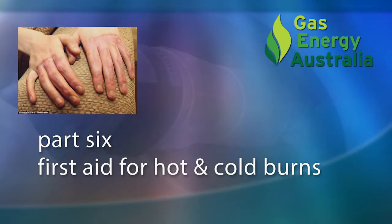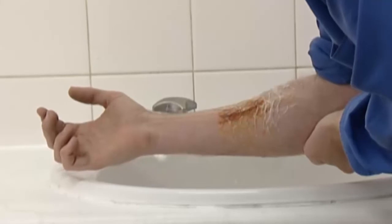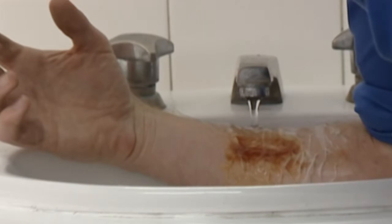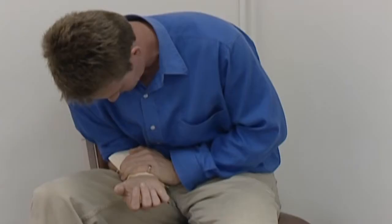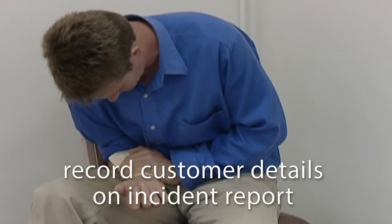What if somebody has suffered hot burns in a fire or cold burns from LP gas liquid touching the skin? The treatment for hot burns is to run clean tap water over the burn for at least 10 minutes and up to 20 minutes for a severe burn. Treat all cold burns with lukewarm water for about 20 minutes. Depending on the severity of the burn, call emergency services and urge the customer to seek medical advice. Remember to always record the customer details on the incident report.